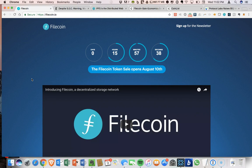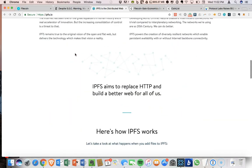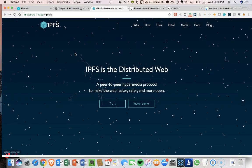And what Protocol Labs is doing is they're really building new protocols for the internet that are different from some of the fundamental protocols that the web as we know it has been built on, like HTTP. So the one that is involved with Filecoin is IPFS, which is an abbreviation for the Interplanetary File System. So this is the website for IPFS.